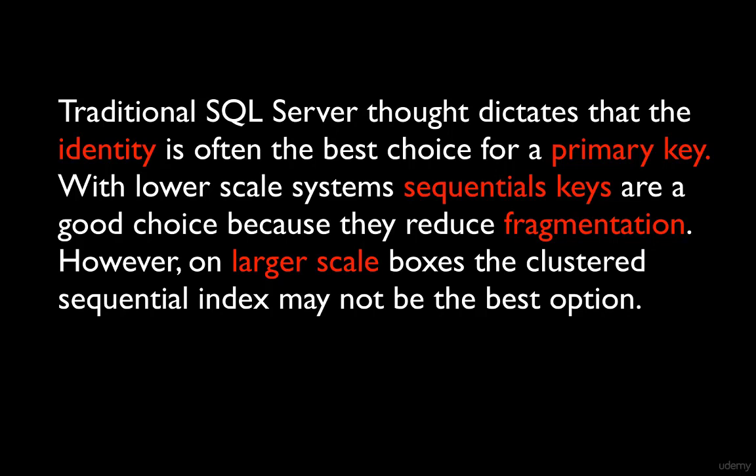So here we go. Traditional SQL Server thought dictates that the identity is often the best choice for a primary key. With lower scale systems, sequential keys are a good choice because they reduce fragmentation. However, on larger scale boxes, the clustered sequential index may not be the best option. Now, if the interviewer presses you on why, you can simply respond that tests on boxes with 8 or more cores, again, larger scale, have shown that GUIDs perform better.